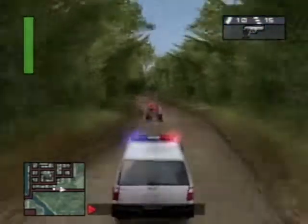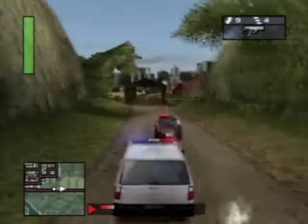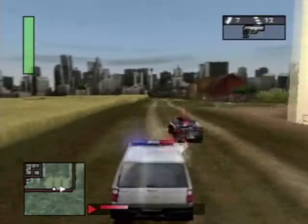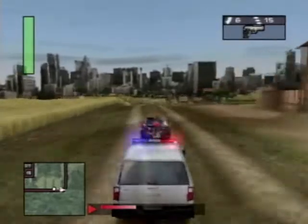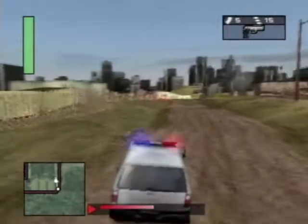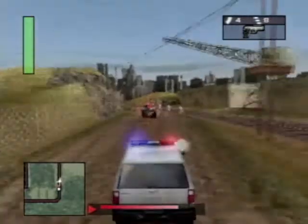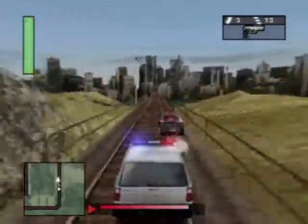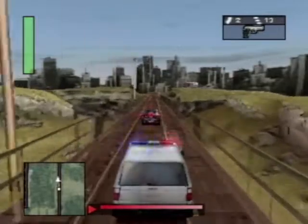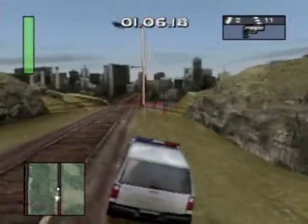Unit 1, you are free to use firearms. Fire at your discretion. Out of the car. Note the location for later retrieval. Now, go back, get the suitcase. That's important evidence.